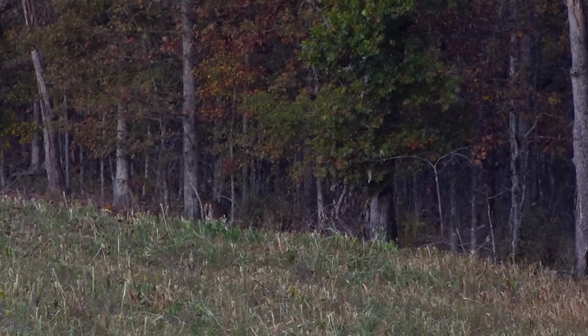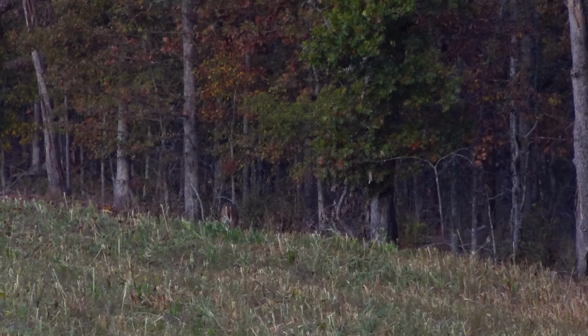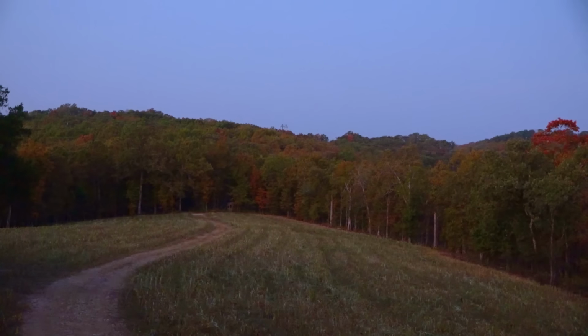So we've got green cover forage out here. We've got, you know, food plot, acorns, and just a beautiful, stunning view from the redneck here. And leaves are starting to change colors. It's going to be a fun morning.